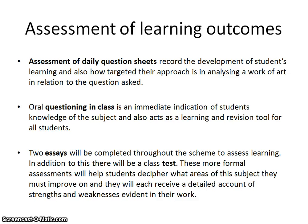Assessment of learning outcomes. Assessment of daily question sheets record the development of students' learning and also how targeted their approach is in analysing the work of art in relation to the question asked. Oral questioning in class is an immediate indication of students' knowledge of the subject and also acts as a learning and revision tool for all students. 2 essays will be completed throughout the scheme to assess learning. In addition to this, there will be a class test. These more formal assessments will help students decipher what areas of this subject they must improve on, and they will each receive a detailed account of strengths and weaknesses evident in their work.